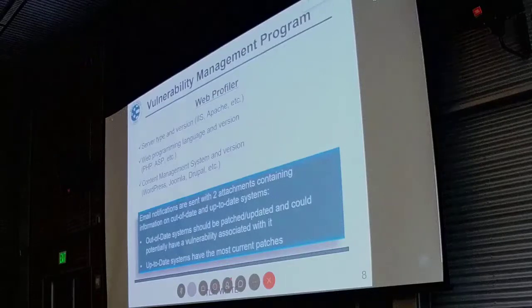What is really valuable about this service is the web profiler is basically assisting with your patch management. As we like to say, and I can't say that we coined this term because I've heard it before, patch early, patch often. This web profiler is a great service that we provide. It's going to help remind you to patch early and patch often. It takes a look at various things such as your web programming language, content management system, et cetera. And we will alert you every month with anything that's out of date and anything that's up to date.